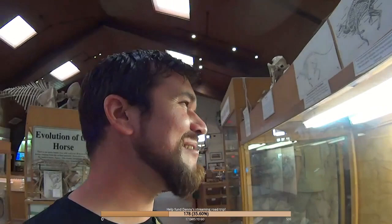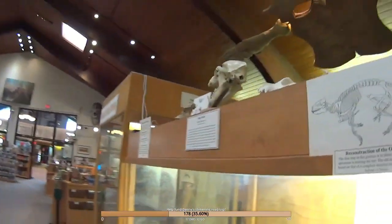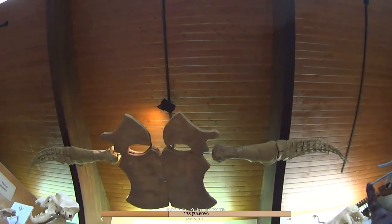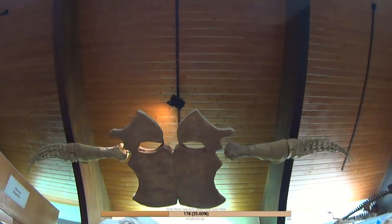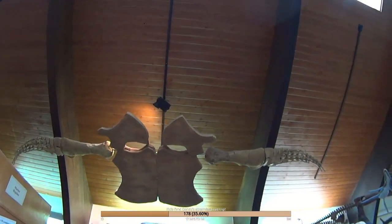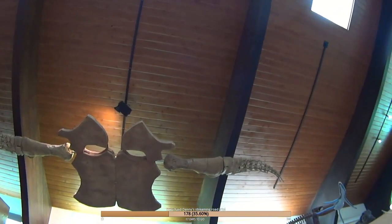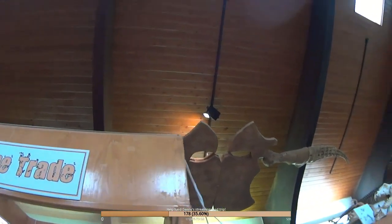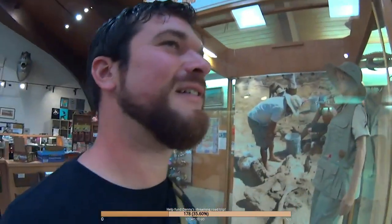There you go. Yep. And then, holy cow, up there, a big old pectoral girdle and forelimbs. Some kind of giant marine reptile. I'm guessing that's a big short-necked plesiosaur or something.